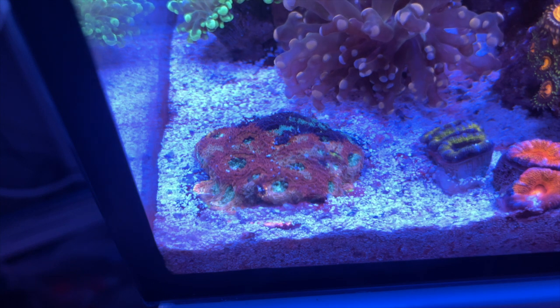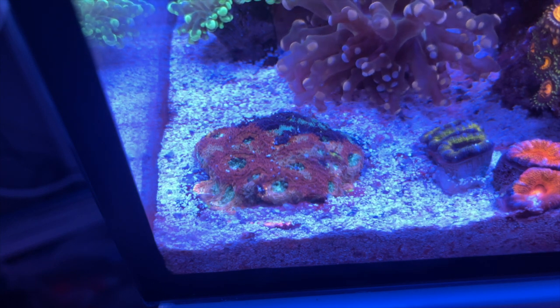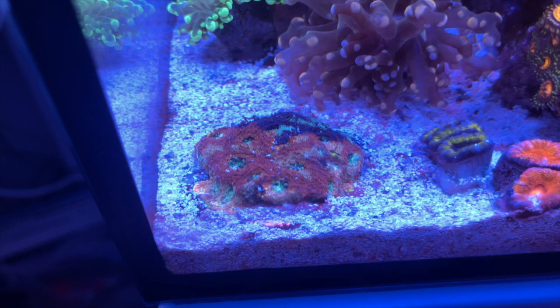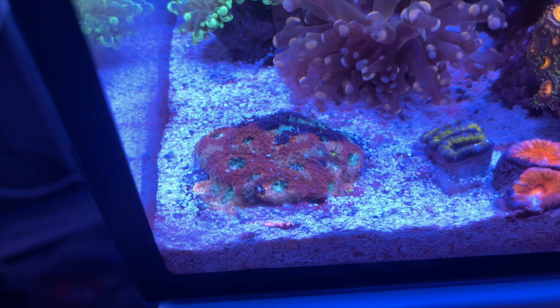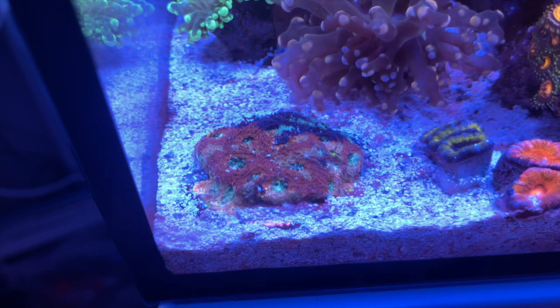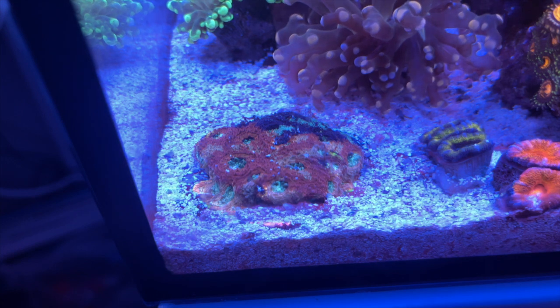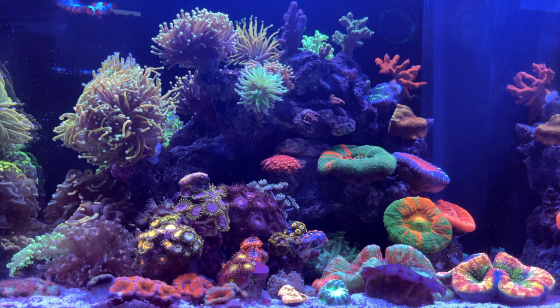Other than that, I am very excited about how it looks and whether it will develop more colors as it grows and matures in the tank. I've been reefing for maybe around 10 years and I have never kept an Acan echinata, so this is definitely a first for me and I'm quite excited about that. So yup, I think that's all the updates on the tank.